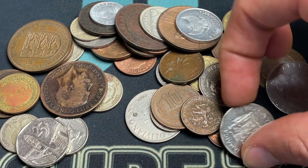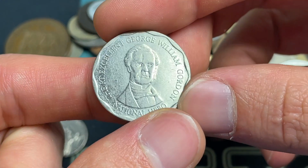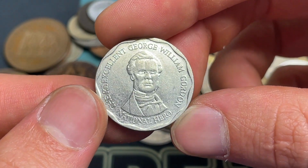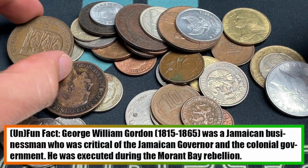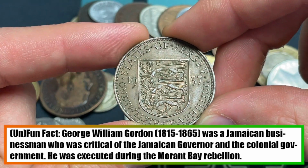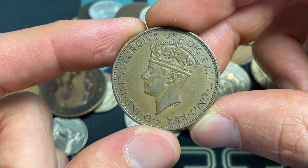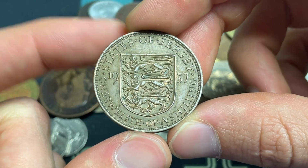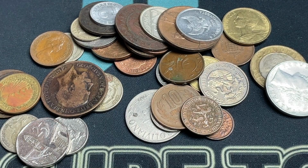Then we'll shift over here to a Jamaican coin, $10, 2008, and they always feature their own little heroes. So here's George William Gordon, looking very academic and pristine, national hero. And I wonder what he did. I'll have to let you know. But then over here we have the States of Jersey, 1937, 1/12 of a shilling. I never fully understood the relationship between Jersey coins and the United Kingdom, but I assume that it was a very, very similar standard, and this was right in the lead up to World War II. So some interesting historical context.